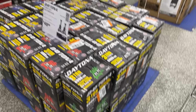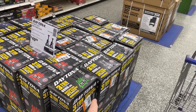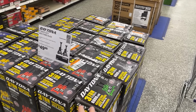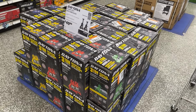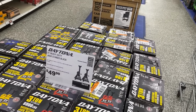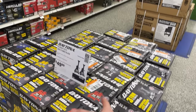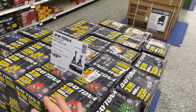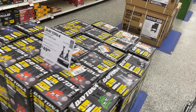Here are our Daytona 3-ton jack stands, $50. They finally have all these in stock, color-wise. A couple of stores near me only had 1 or 2 colors in stock, so cool to see they actually got all of these here. I think it was the Pittsburgh jack stands, not the Daytona ones, that had a recall, and they of course recalled the recalled ones. So there's always been that meme about Harbor Freight jack stands being recalled, which is kind of funny.